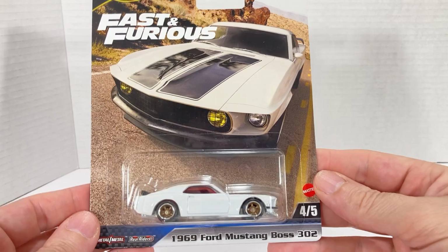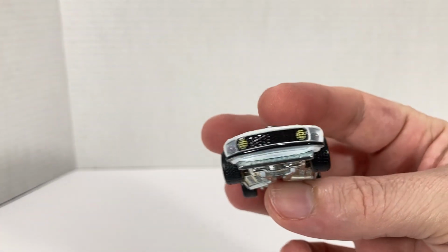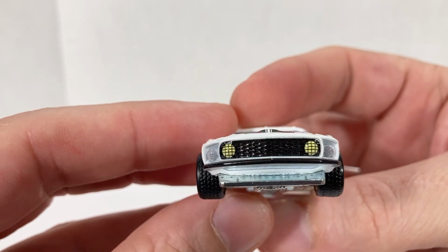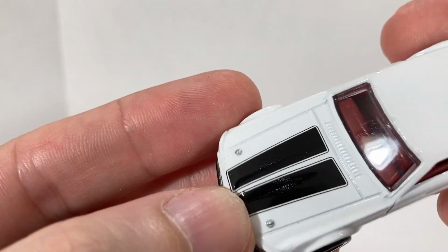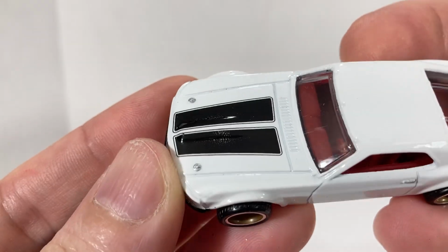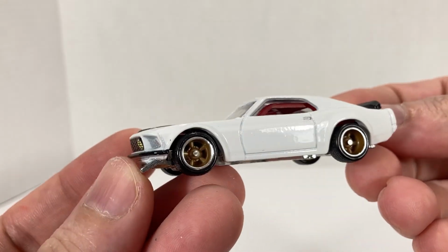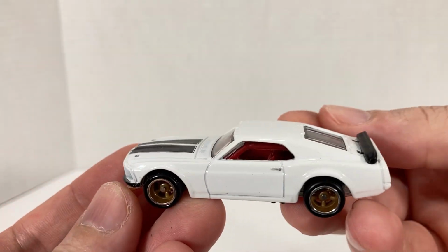1969 Ford Mustang Boss 302. There you go. Wonder if it's gonna have the yellow fog lights up front, and it does. Pretty cool. I like the grille. This grille has a lot of detail. Nice splitter. Good stripes. My stripes are a little weak right there with the black paint where my thumbnail was. You can slightly see through it. Maybe I should have looked at these a little harder. I just didn't think this one would have a blem. But yeah, it doesn't bother me. It's alright.